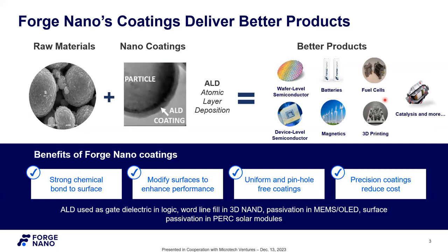Okay, so before I talk a little more about ALD and Forge Nano, I want to give us a little intro as to why we're here. From my perspective, and of course I'm biased, ALD is a very elegant vapor deposition technique. You start with some material, you get a very thin coating, usually on the nanoscale. There's a great image of a particle coated with ALD. What you're hoping to do with this small thin film is improve the production of whatever device you're actually making, whether it's wafer level, batteries, magnetics, or fuel cells.